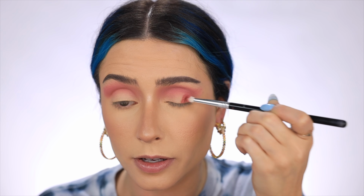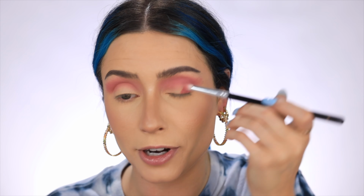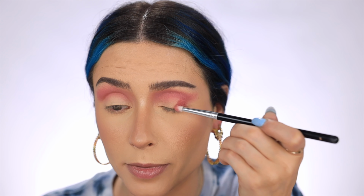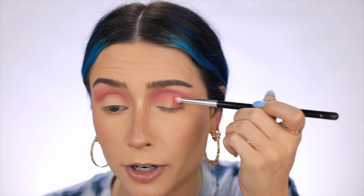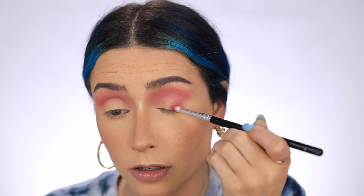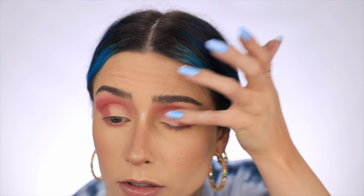Ugh, I should have cleaned my brushes before this video. I'm also just gonna do the outer corner. You guys already know. So the color's looking even more intense because it's just a little bit wet from me cleaning it. But that's the fun thing about eyeshadows, is that you can always make them darker by wetting the brush. Now I'm going into that shade Rapture. And I just want to apply it with my pinky to see what this looks like.